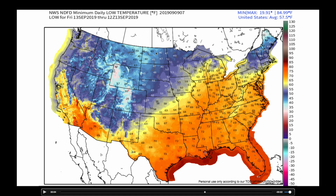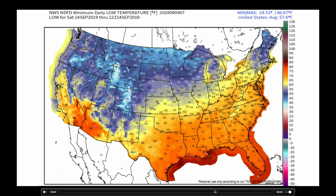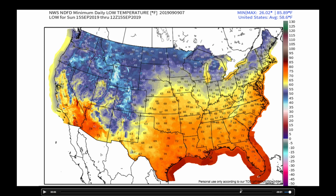So I'm going to watch this area carefully for possibly getting some frost in low-lying areas. But outside of that, way too warm. This is now Saturday and into Sunday of this week. So that is what our temperature patterns look like.